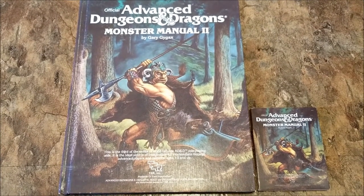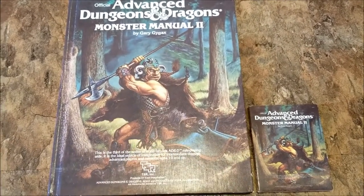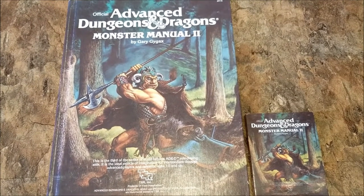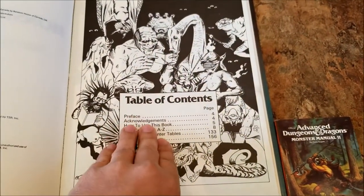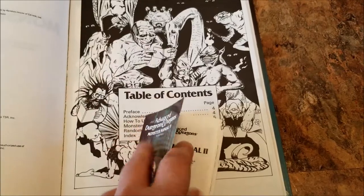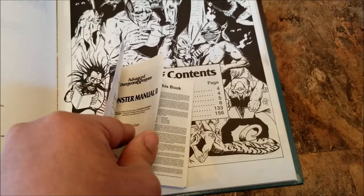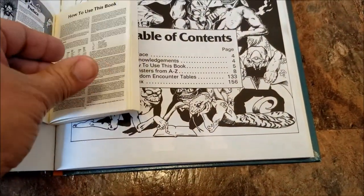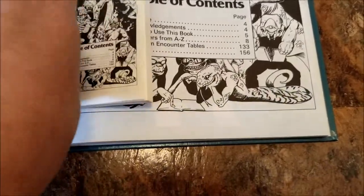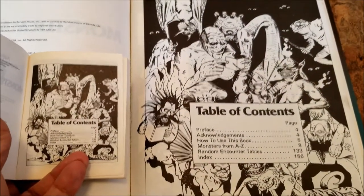I should have done this in the last video, but I guess this gives me something extra fun to talk about this time. Now, I don't have all of the books for first edition that I have for the micro series, but I do have this one, so I decided to bring it out. That way we can take a brief look at the two side by side, comparing the various sizes, even though it's the exact same thing.